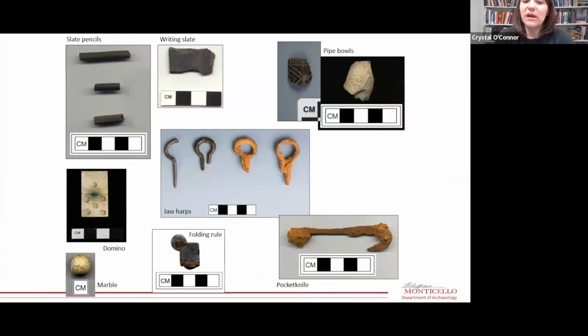Other things that would have filled these cabins, though many of these activities would have taken place outside, particularly during the warmer months. But thinking again, what is in these cabins at any given point in time. So there are objects associated with games. There's dominoes and marbles. There's part of a folding rule. So we know that people were in charge of building their own furniture. A folding rule may have helped build one of these stools that an enslaved person was sitting on.